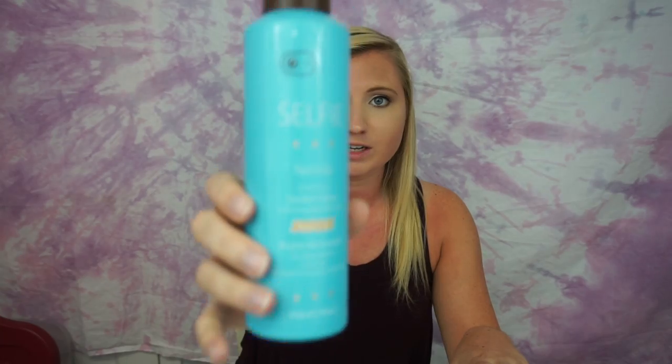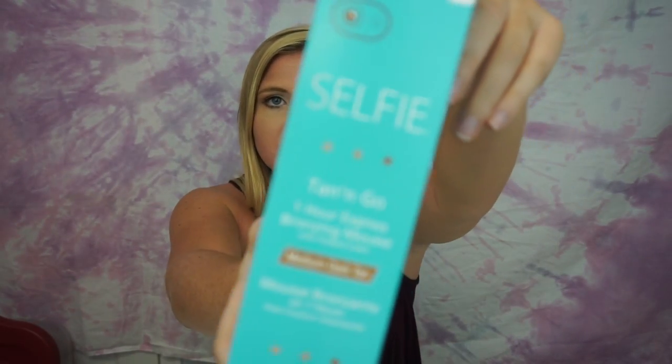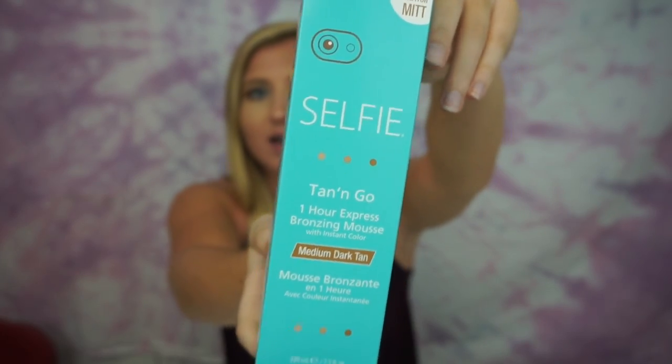But the ones I have to show you guys are their spray. So this is the Selfie Tan & Go spray, and then I also have the mousse to show you. I have this one in its box just so I can show you what the packaging looks like still, but this is a mousse. So they do have different colors too, so depending on what your start color is and what your desired end color is, you can get the medium or the dark ones. So these are the two that I have been trying out.